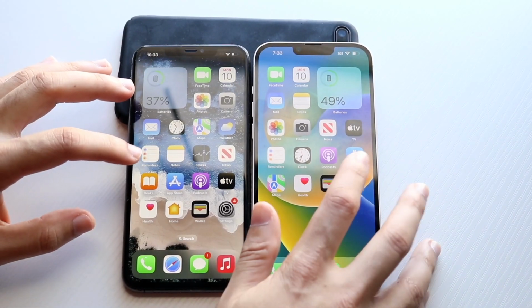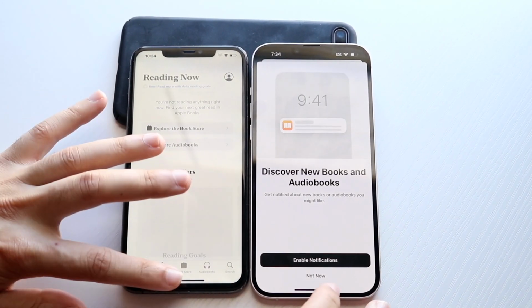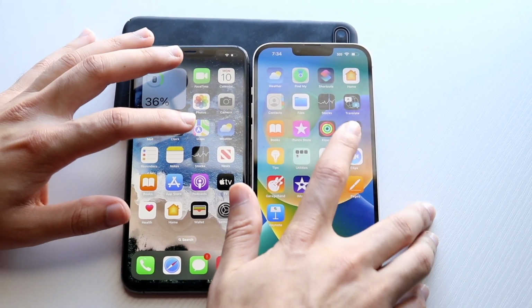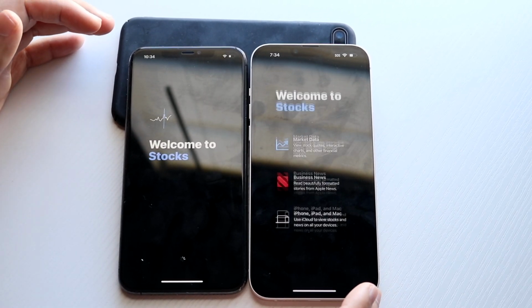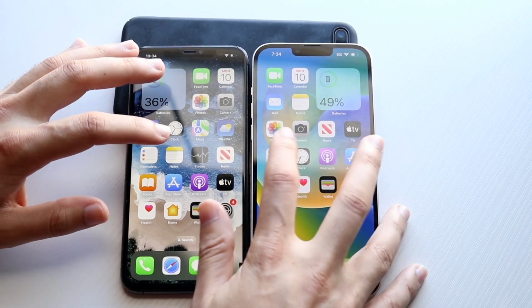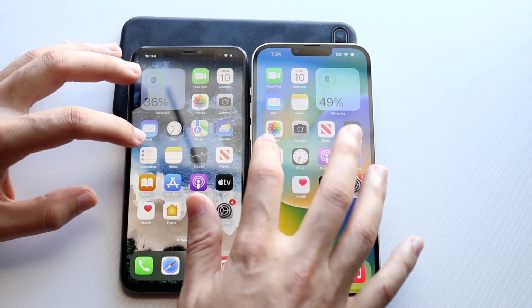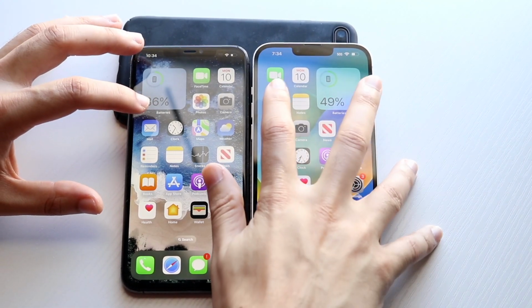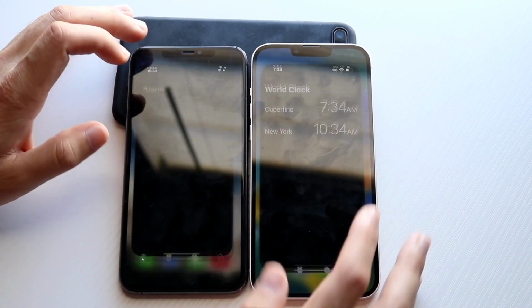Hopping out of this one, it's going into Books, which I don't have. I do, 3, 2, 1. 14 Plus I think was faster, but they were on two different panels here, so we'll let that one slide as well. Let's go into Stocks, 3, 2, 1. 14 Plus again is the faster one. Let's go into Notes, 3, 2, 1. I think the 11 Pro Max was faster there. Reminders, 3, 2, 1. Okay, iPhone 14 Plus again is the faster one. Mail, 3, 2, 1. 14 Plus. Clock, 3, 2, 1.